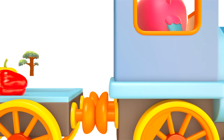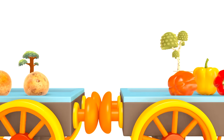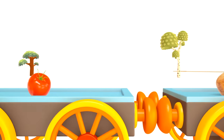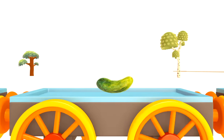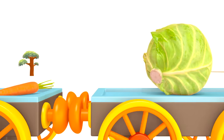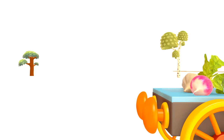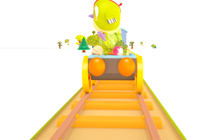Peppers, potatoes, tomato, cucumber, cabbage, carrot, onion, broccoli, radish, and garlic. Oh, Peck Peck, get on the train, quickly!